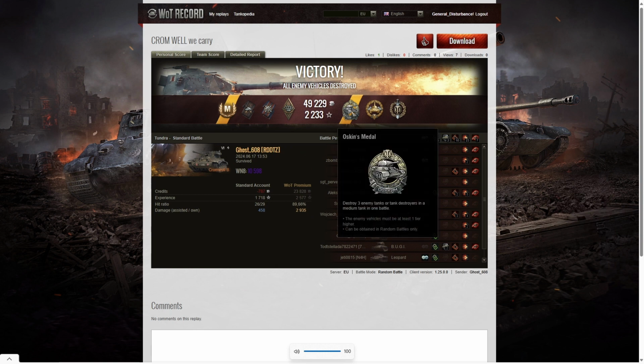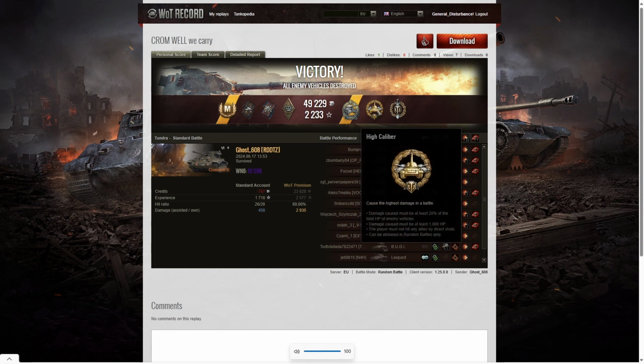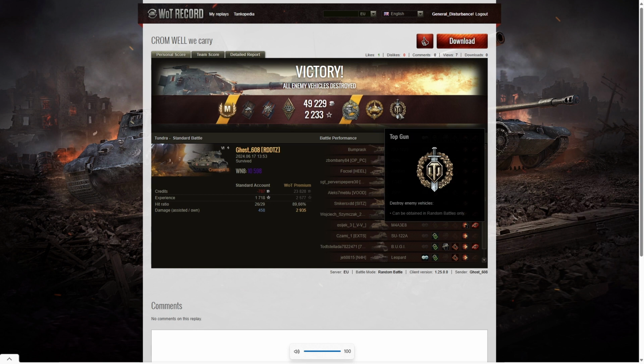You have to kill at least 3 enemy tanks or tank destroyers in a medium tank, and they must be at least 1 tier higher than your own, and that is difficult to get because, of course, it means you're going up against stronger opposition and taking them down. He got a High Caliber for dealing the most damage in that game overall, and he got a Top Gun for getting at least 6 kills.